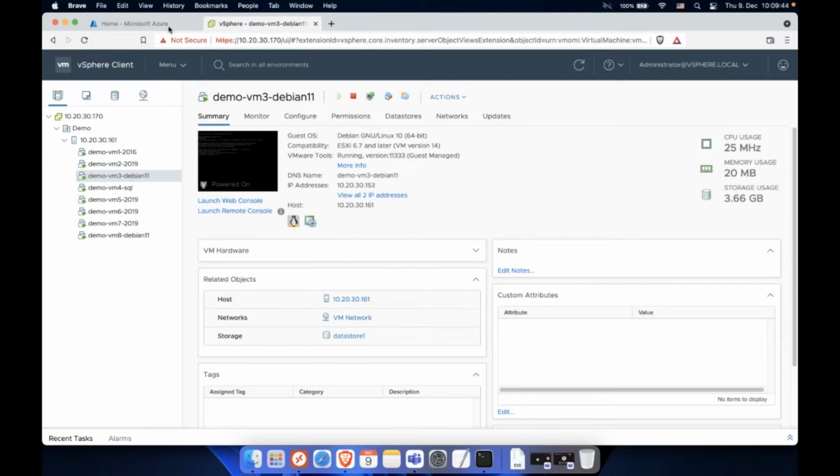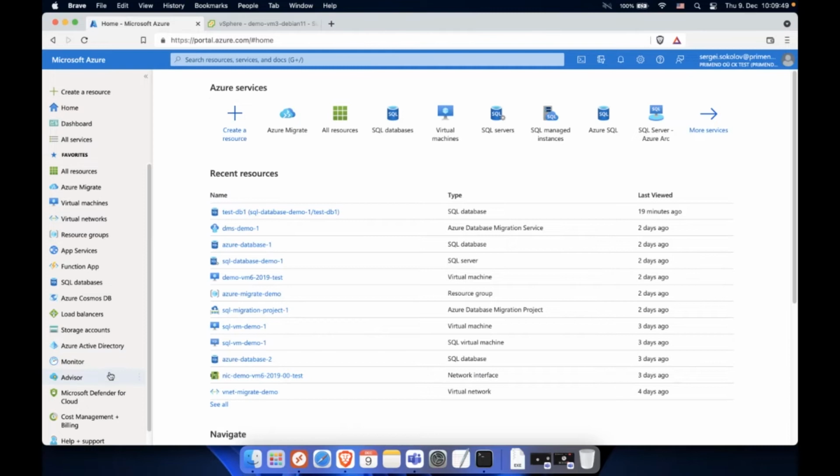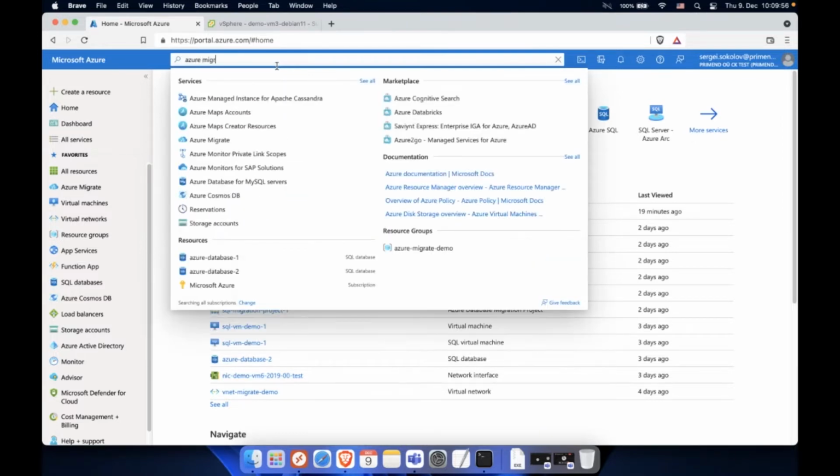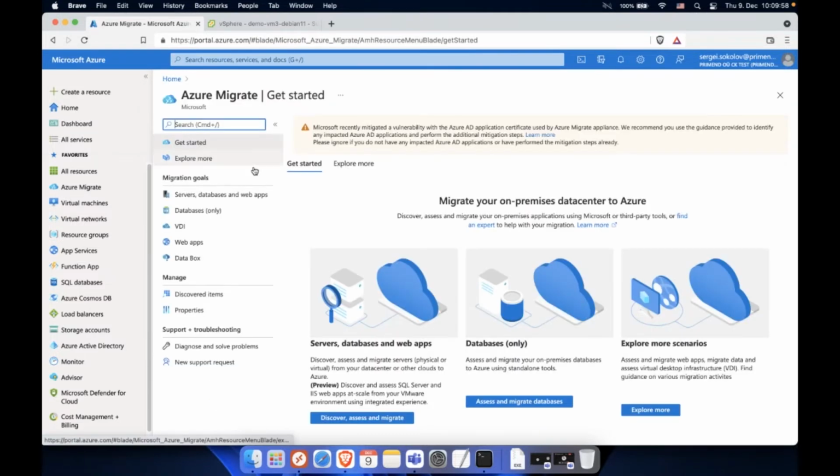So the next step, we go to the Azure portal and deploy the Azure Migrate service. We can just search for it here in the search bar, Azure Migrate. Currently it's already installed, so you just click create and it will take several seconds or a couple of minutes to be ready for you.